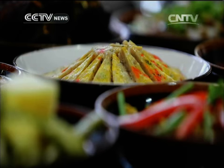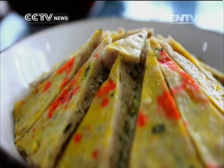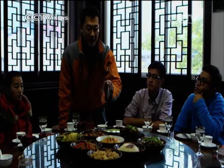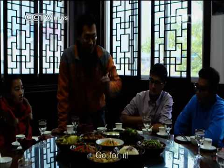But the pièce de résistance is this. It's called Golden Light Over the Mountain because it looks like a mountain and it's a bit yellow. But this is really auspicious, and when people get this dish, they will go and fight for it, because the more you eat, the more lucky you become. But everyone's hungry, so I won't keep anyone waiting. Chama!